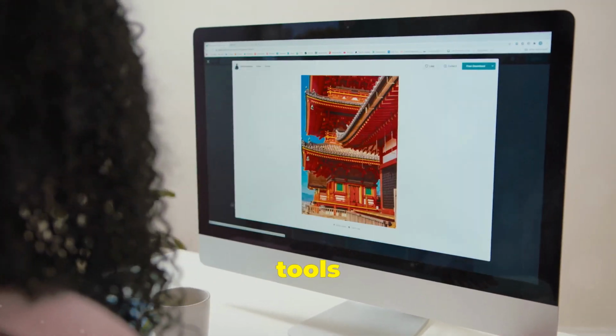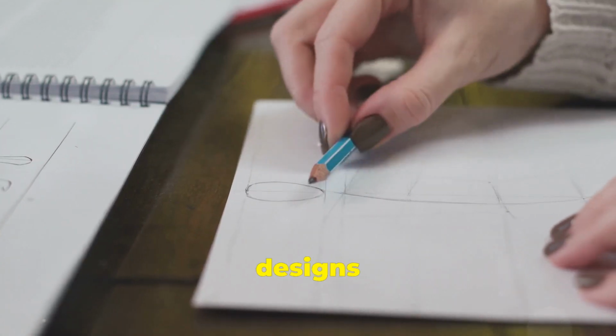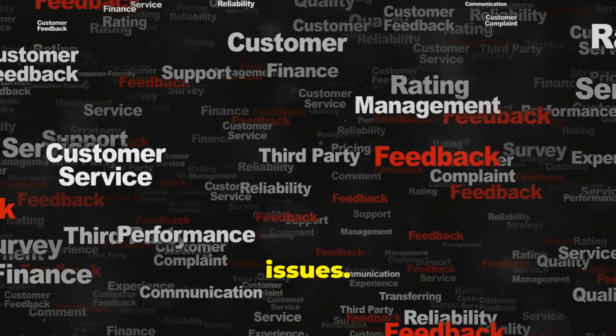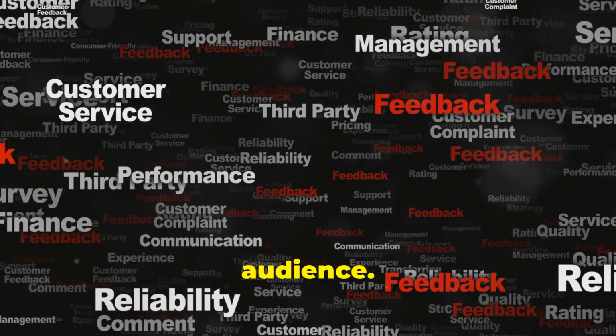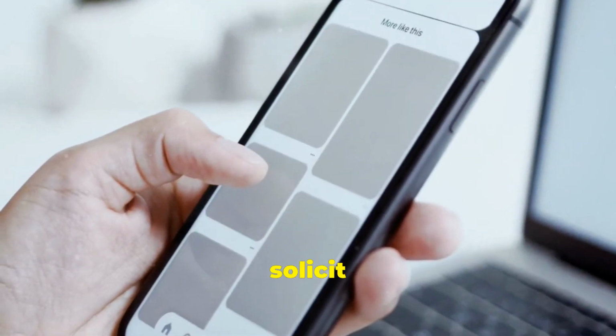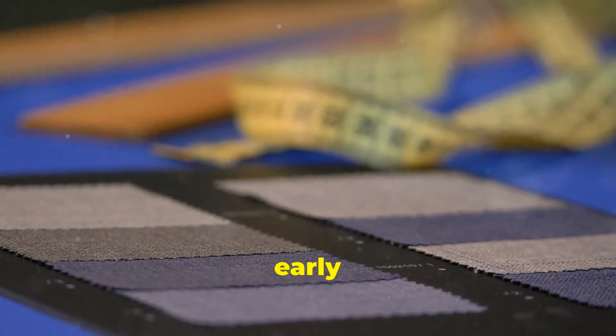Utilize free design tools like Canva to create mock-ups of your product ideas. Visualizing your designs helps refine your vision and identify any potential issues. Next, gather feedback from your target audience. Share your mock-ups on relevant online forums or social media groups, and solicit honest opinions. Constructive criticism is invaluable during the early stages.